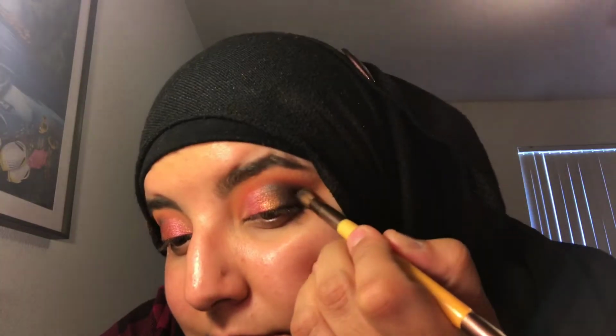Okay, okay, okay. I am not mad at this look so far. Still don't know how I'm gonna be using Wadabi and Iman, but we'll figure it out. Okay, so then I'm gonna take the blending brush again and just blend the edges of that, blend it, blend it, blend it. It's gonna look crazy before it looks right. That's okay, don't worry about this. It's gonna get fixed in the end.